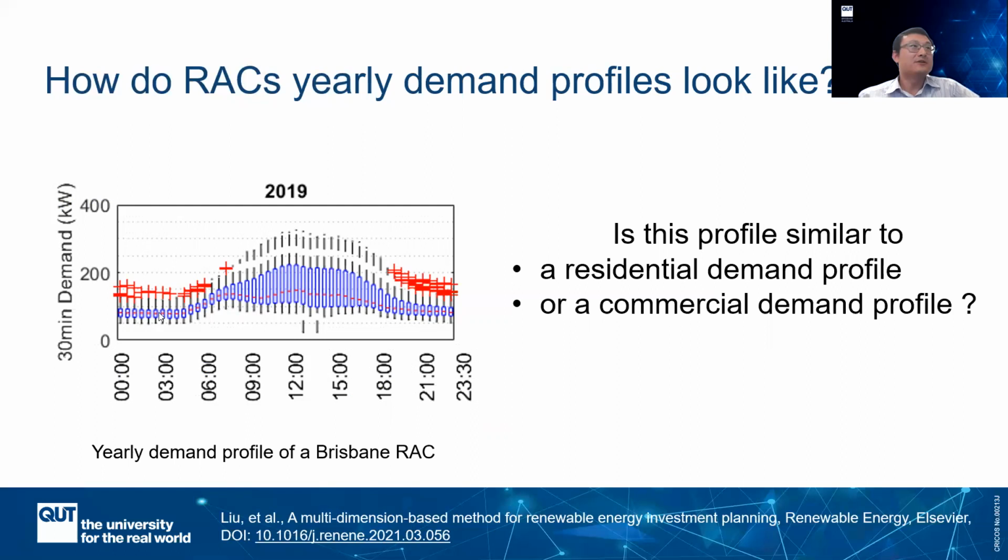Normally for a home or a house, we tend to have a morning peak, because of cooking or waking up or hot water use, for example. Then it is quite flat during the day because people go to school or go to work. Then in the late afternoon and evening, we tend to have another peak, for cooking, appliances, and entertainment, for example. And then we may have another peak from around 11 p.m. For Queensland, that's because of hot water heating.